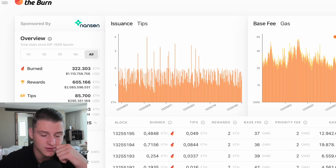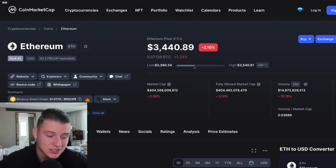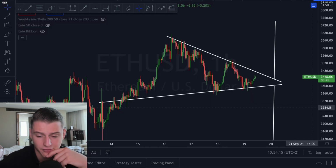Already 322,000 Ethereum got burned, which equals 1.1 billion US dollars. This is a crazy amount of Ethereum getting burned. You have to keep your eyes out on the bigger picture right now here. It's more than 0.25% of the total market capitalization. It maybe doesn't sound like a lot, but it is quite a lot. But yeah, it's important to keep your eyes out on this important information right now here.